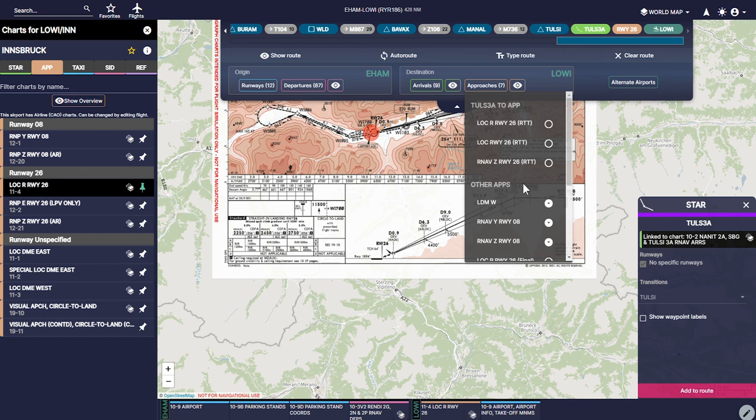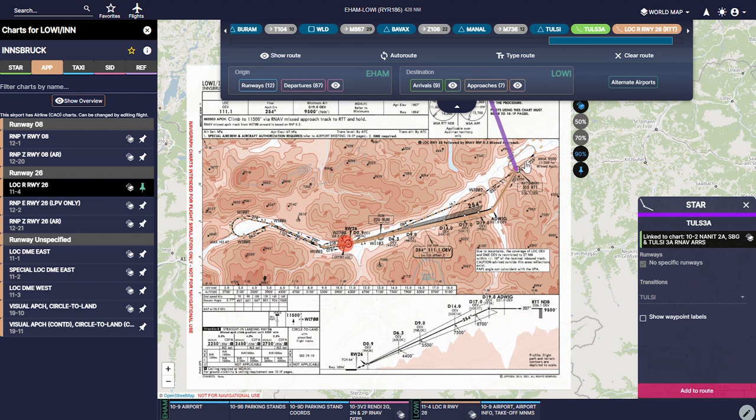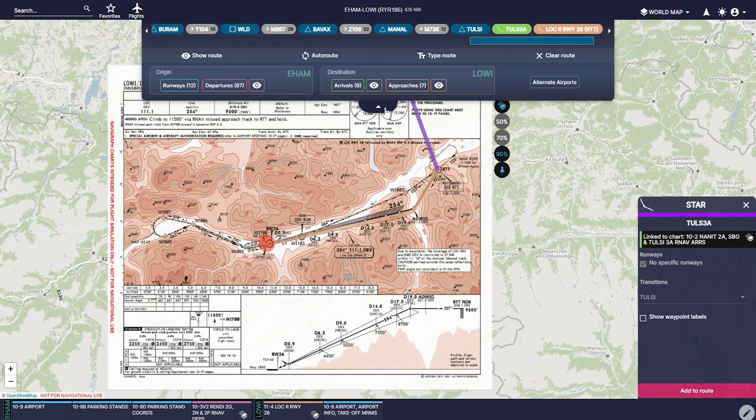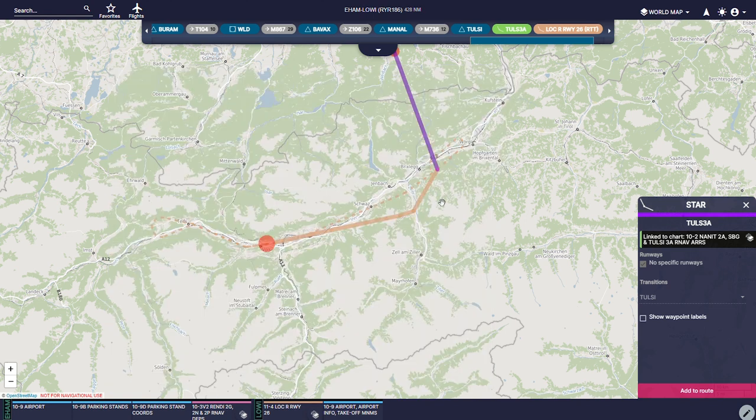Since we're coming in on the RTT localizer runway, we'll put that in. So now it's joined up the flight plan, so this will appear nice and neat on our charts. All right, let's go up here and just take this off. Now you can see how the route is.